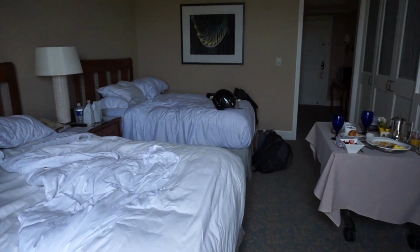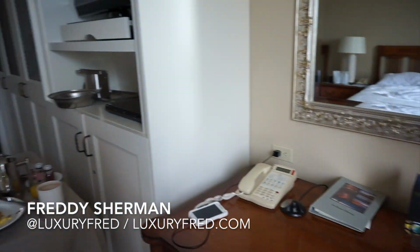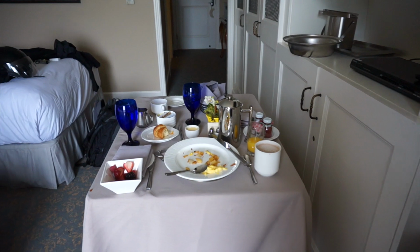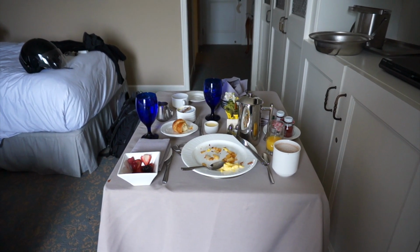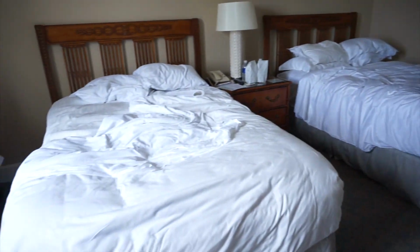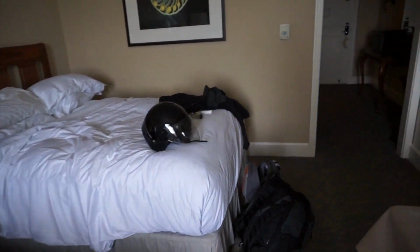So take a quick tour of the room. Nice size, nice luxury furniture and stuff like that. Just had a wonderful, wonderful room service breakfast, as you know I like to have in all the luxury hotels I stay in. Very comfortable beds and sheets and pillows and things like that.